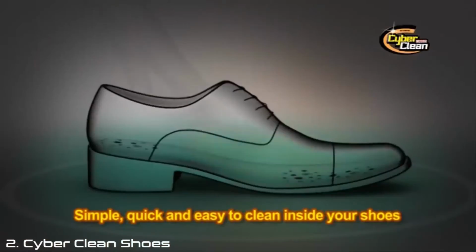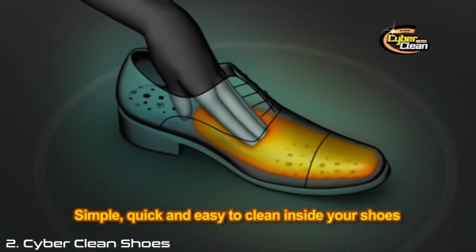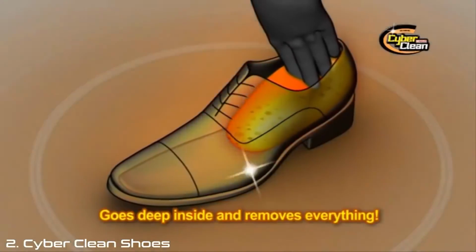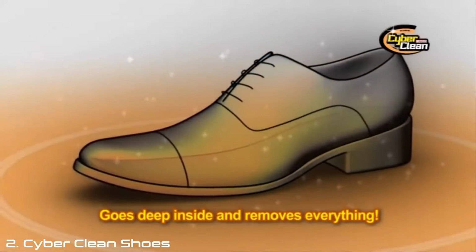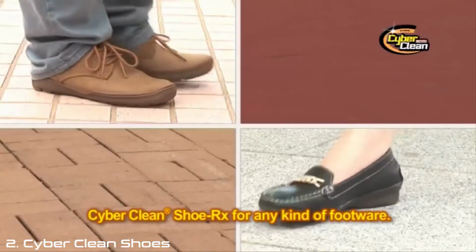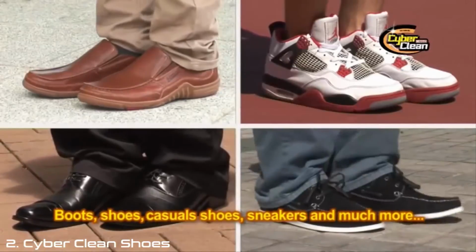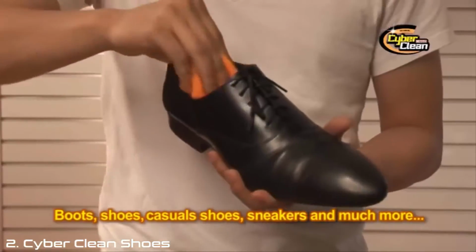CyberClean Shoe Care makes it simple, quick, and easy to clean inside your shoes. Just press in and pull out all the odor-causing particles and bacteria. CyberClean goes deep inside your shoes to remove it all. CyberClean Shoe Care can be used on any kind of footwear where traditional footwear cleaners fail to reach. Watch how it can clean your boots, shoes, casual shoes, sneakers, and much more.